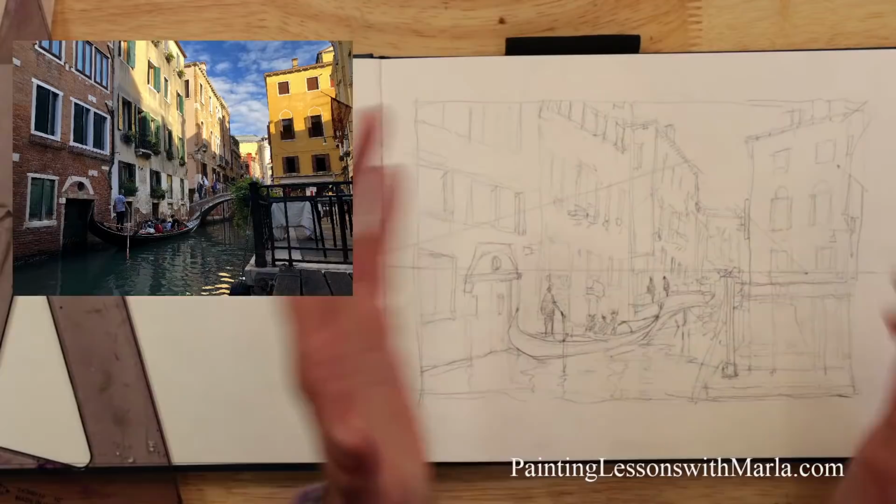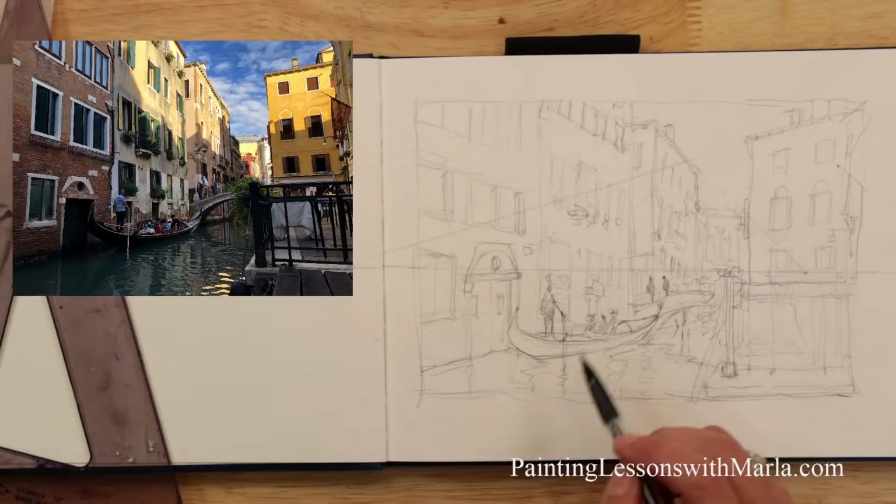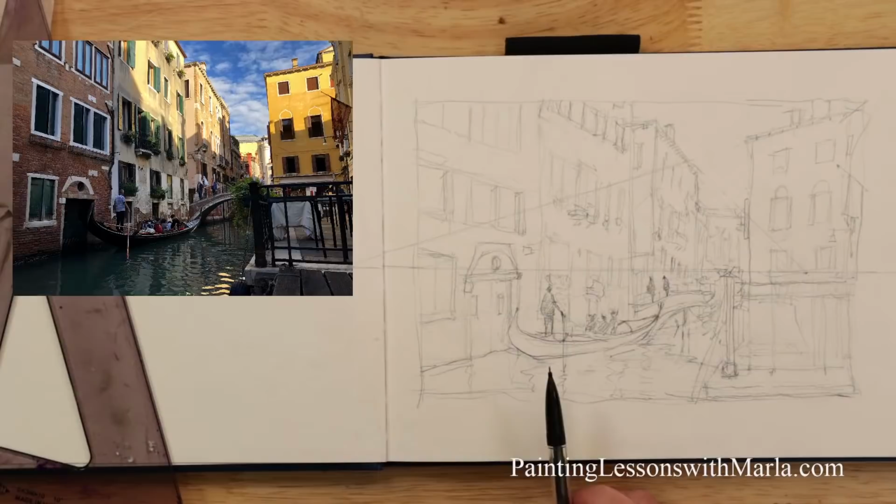Now, another thing to point out, look at how small my people are. Their heads are like little dots. Even these people in the boat, even the gondolier. He's not that big. He's obviously bigger than these guys because they are vanishing towards the horizon. They're up higher, obviously, because they're on that bridge and he's below them. So that's just kind of it.